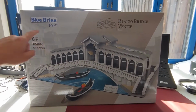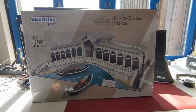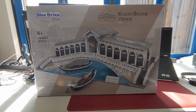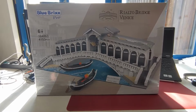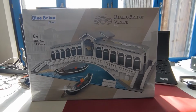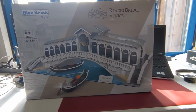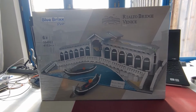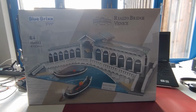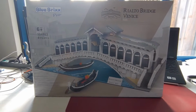This set is a BlueBrixx Pro set. BlueBrixx has Pro and Special sets. In special sets you can find all your blocks just in bags without numbering. They aren't sorted by any means, so you have to search a lot. The Pro sets, on the other hand, divide their sets in smaller parts. Well, they aren't really small, but at least you have maybe 2,000 stones or blocks or so in one step, and it makes searching for the blocks a bit easier.